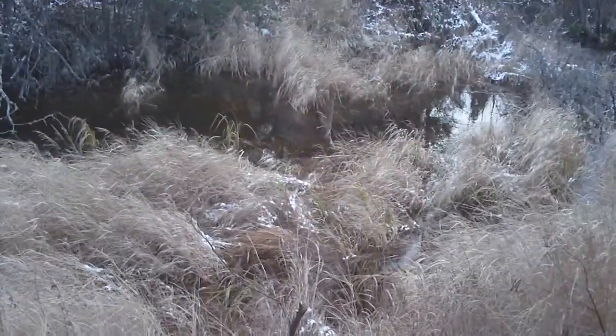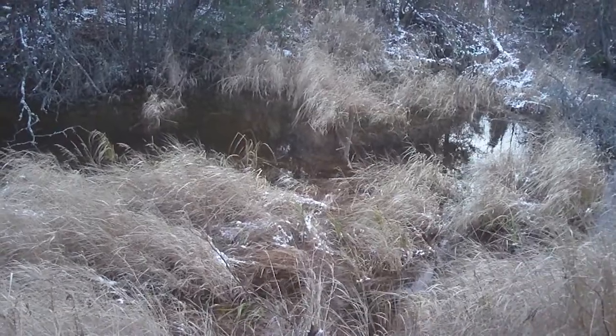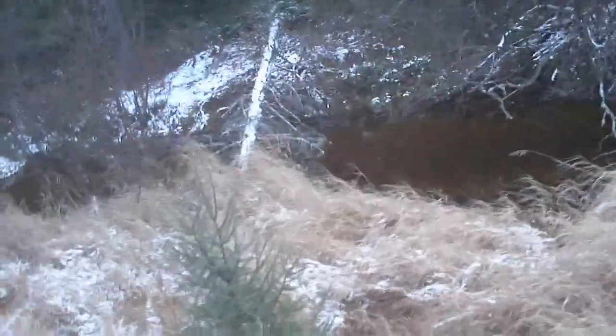Well, here's my last set of my trapping trip this weekend. Go check it out. Still no birds. Just the beavers are easy to catch. Stupid beavers.